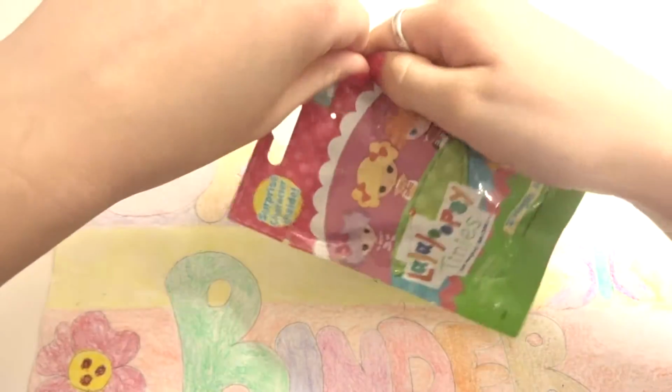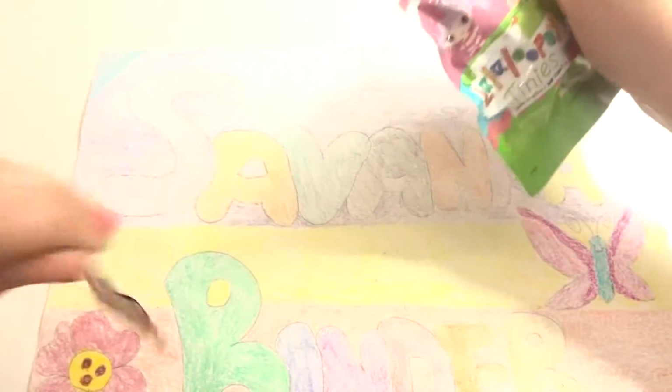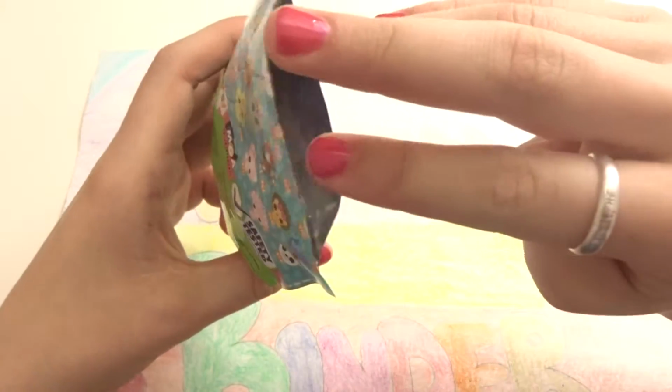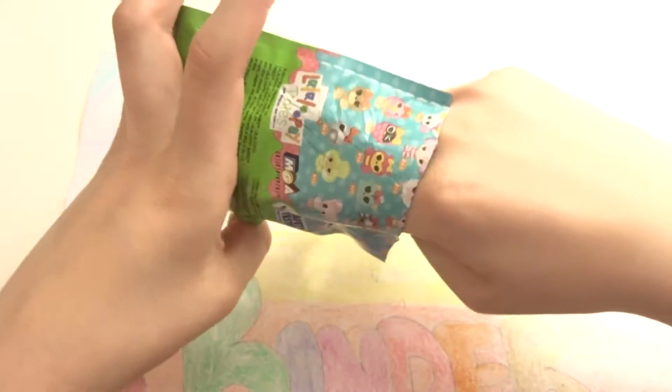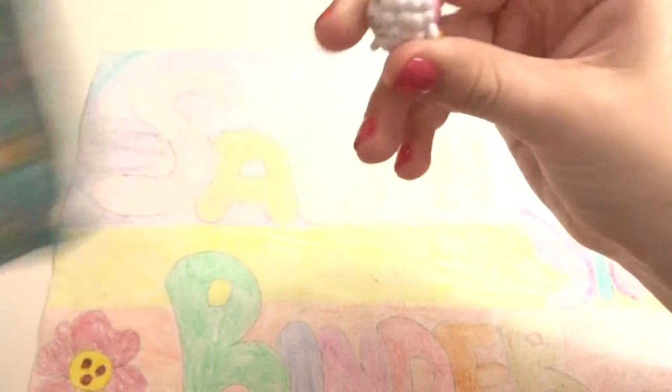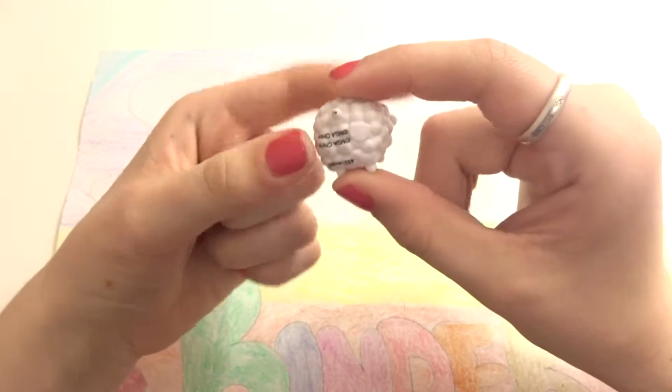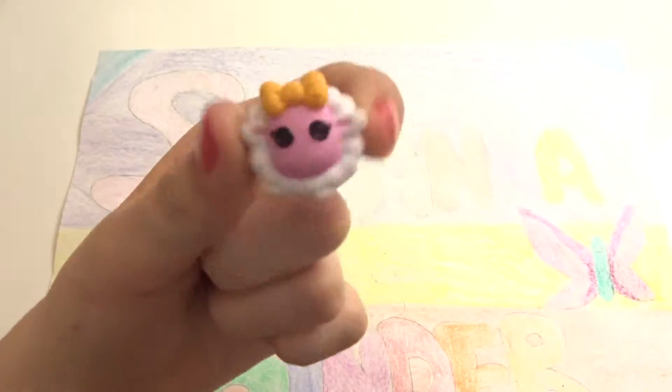Oh, goodness. These tear tabs are not the best. Okay. Who is it? Oh my gosh, I was completely wrong! Oh, but she's still so cute. It's this little lamb. Aw, isn't she cute? She's just this little lamb.